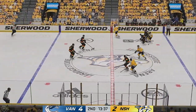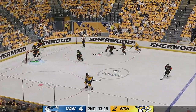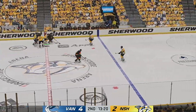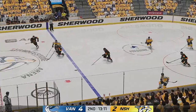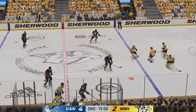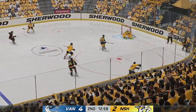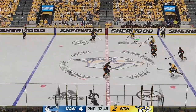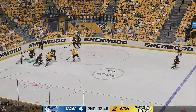Picked up along the boards by Evangelista. Moves around along the half wall. Vancouver's gained possession along the boards. Moves it to DiGiuseppe. From the right side and up the middle. Taken by Josi. Intercepted at center by DiGiuseppe. And now he passes it to Evangelista. Novak's gaining momentum. With possession along the wall.